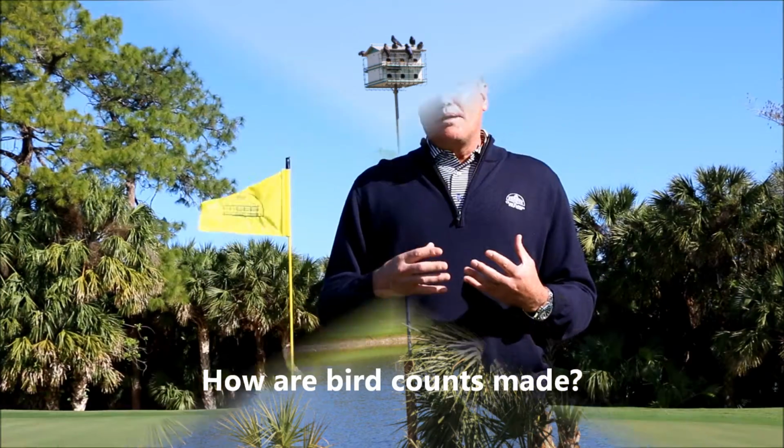He tries to split up the different counts at different times of the day. So one time you'll come out in the morning, one time you'll come out in the evening. So he'll split up the time. You'll look for wading birds along the edges of lakes, look in the woods. He actually has apps on his phone that have the pictures and the calls of the sounds the birds make, so he can actually call the birds in. This individual also does wildlife tours for golf courses.